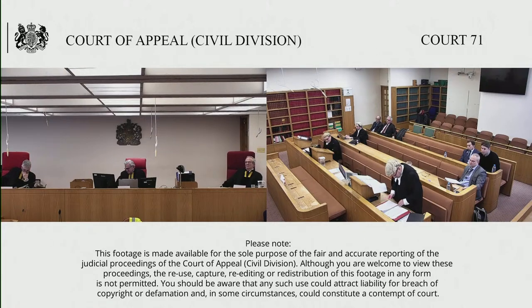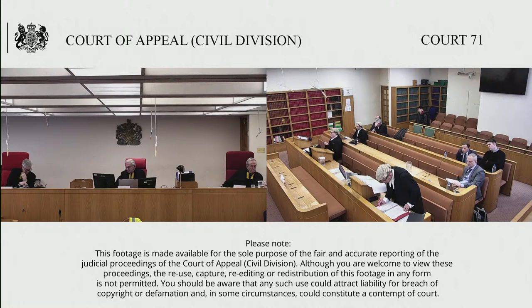No, hang on, let me get the relevant paragraph. It starts at 49 with respect to the failure to produce. 50... Yes, here you go. Yeah, well, my lord, 51 is he's asked to give details of any disposal of the assets. He tells him there isn't any.